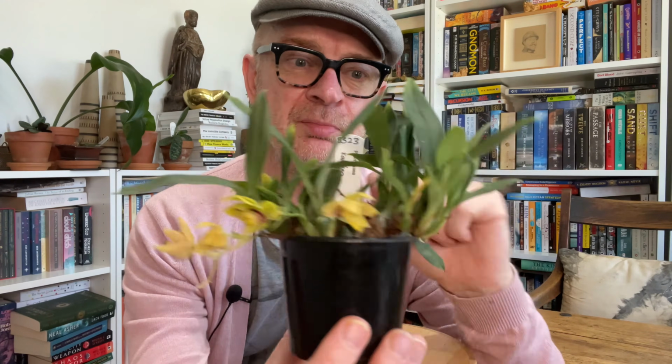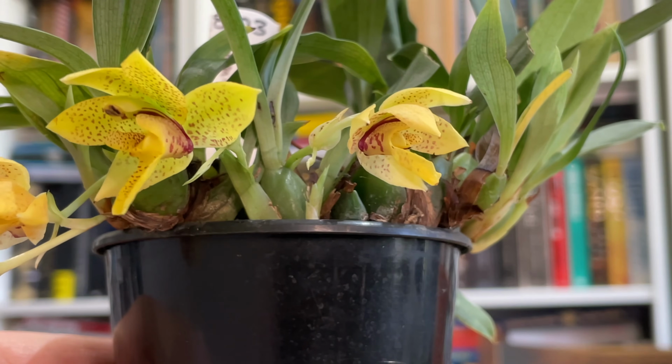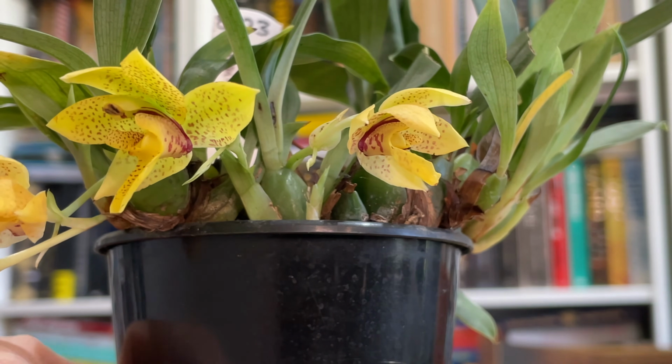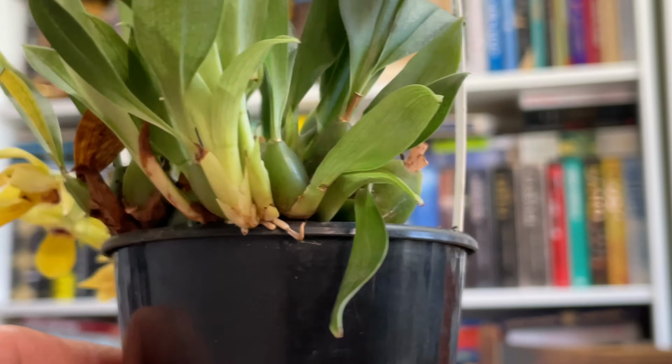Now, as you can see, I literally just bought it this week, so it is hot off the press. It's still potted in plastic, it's still in bloom, it's got amazing new growths coming along. I am not going to repot this perhaps until autumn, until the flower is well gone and until these growths are mature. I'm just going to love it and nurture it in the meantime.